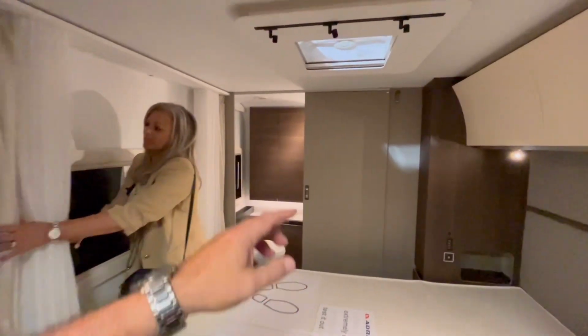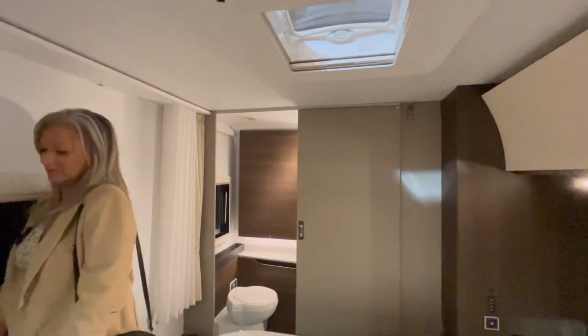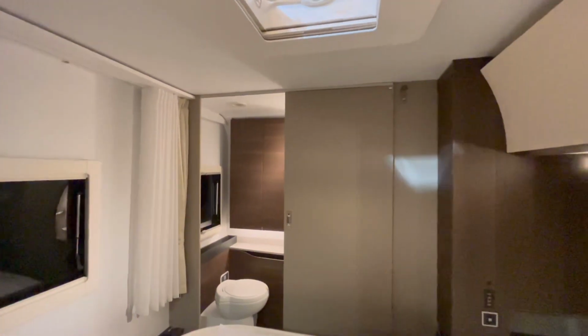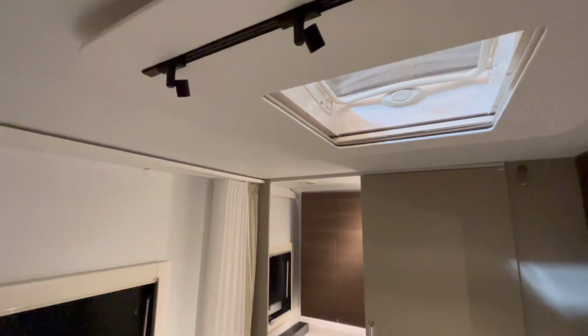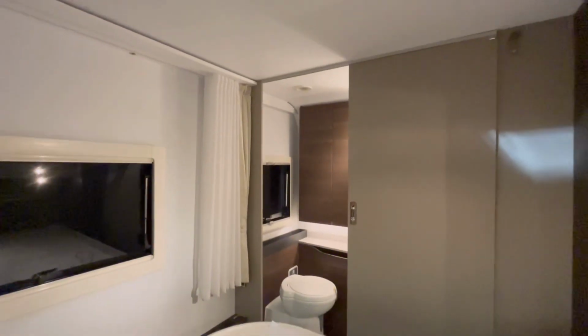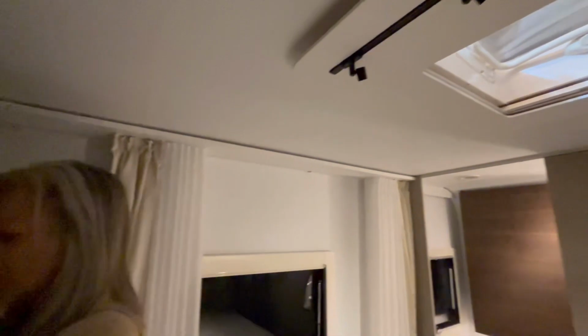Oh, that's good. Get little LEDs. They're LEDs, aren't they? I need a switch for them. Switch these little LEDs on up here. Look. I don't know. Can't find them, guys. Sorry.